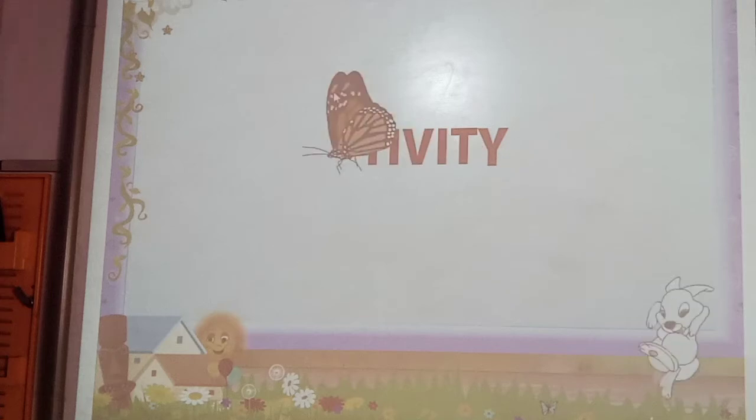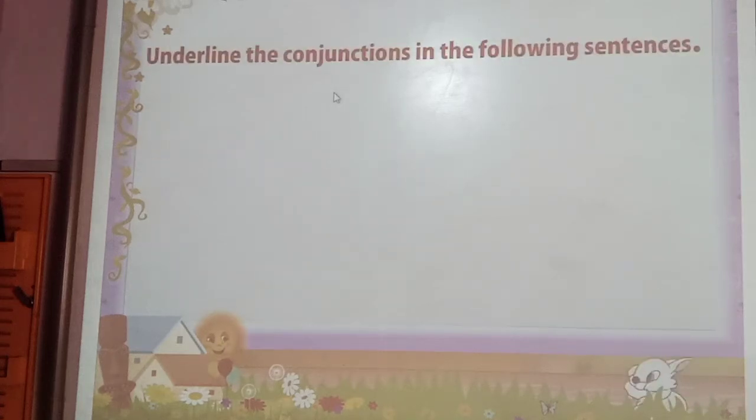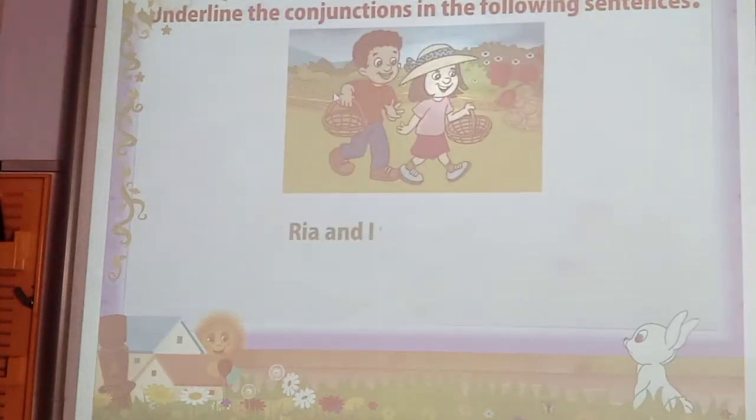Now let us do an activity together. Underline the conjunctions in the following sentences. Ria and I went for a walk.